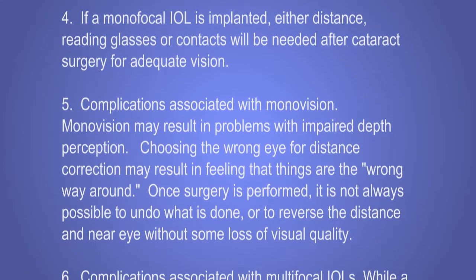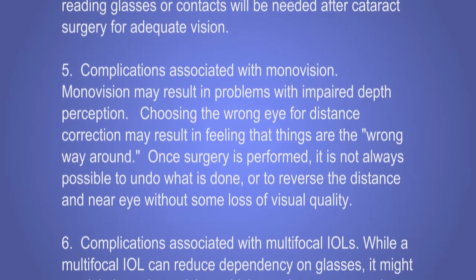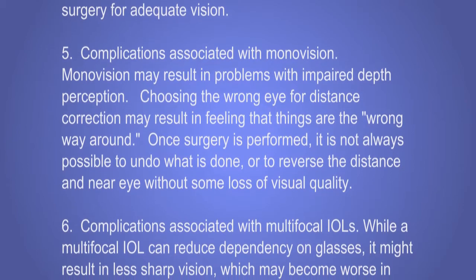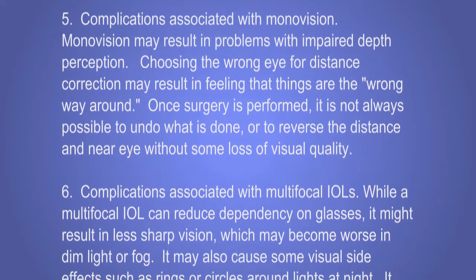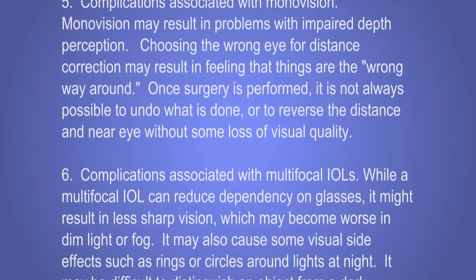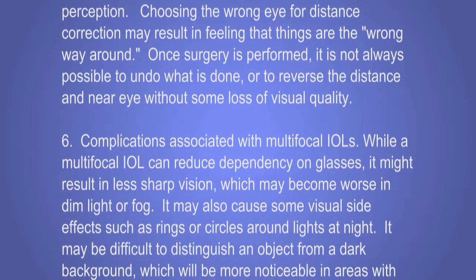Complications associated with monovision. Monovision may result in problems with impaired depth perception. Choosing the wrong eye for distance correction may result in feeling that things are the wrong way around. Once surgery is performed, it is not always possible to undo what is done or to reverse the distance and near eye without some loss of visual quality.